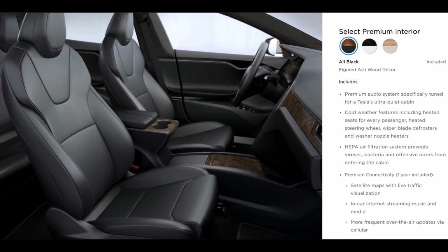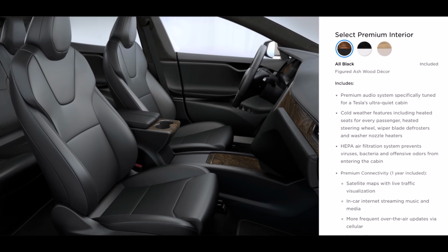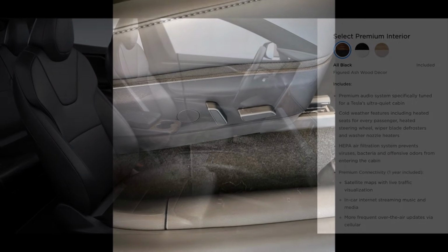Well, let me know what you're thinking, friends, about lumbar support and also the Fremont Park about refreshed Tesla models.